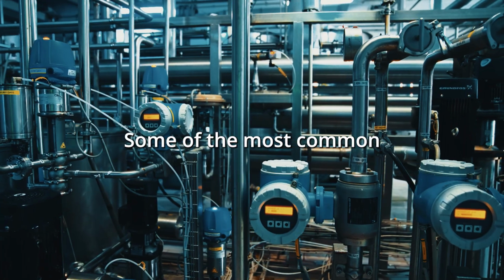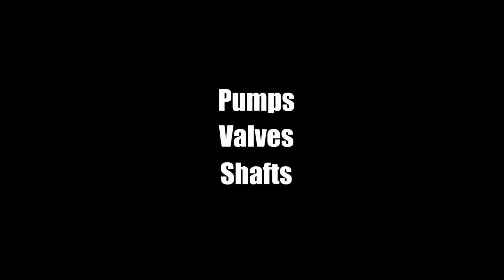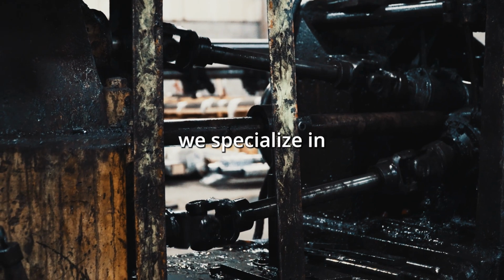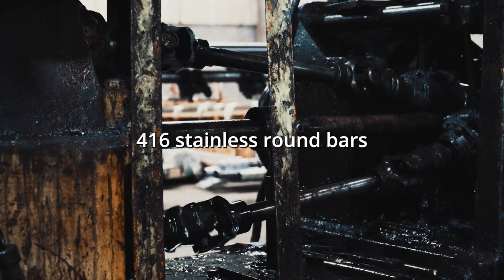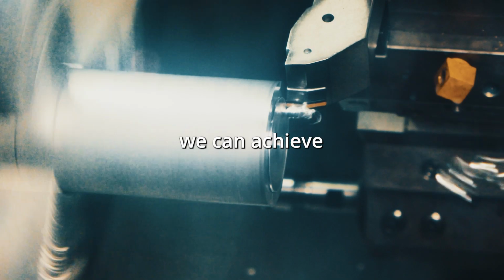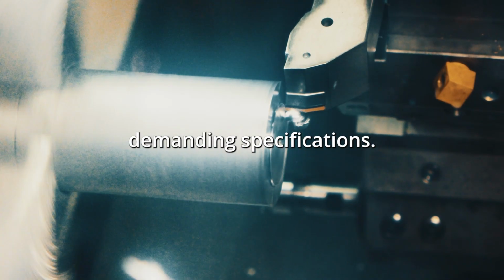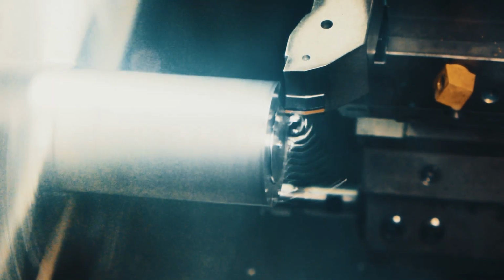Some of the most common applications of 416 stainless steel include pumps, valves, shafts. And at Forte Precision Metals, we specialize in precision grinding 416 stainless round bars to exacting tolerances. With our centerless grinding service, we can achieve tight tolerances and surface finishes that meet the most demanding specifications.